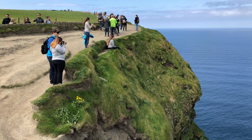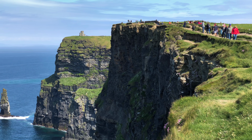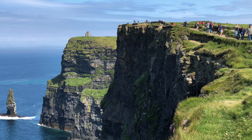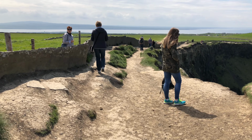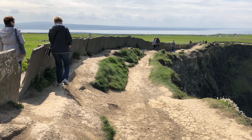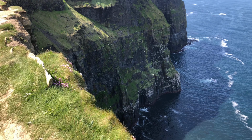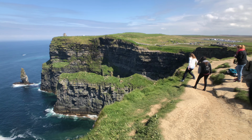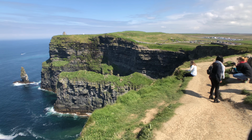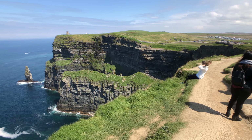As you can see, it's an amazing destination. Not only is it a visual feast, but it's a real physical experience of being here at the edge of a cliff. And yes, you can go right up to the edge. You need to be very careful. Don't get too close to the edge and watch your footing, but you will be fine. Take your time, sit down, and soak in the view.